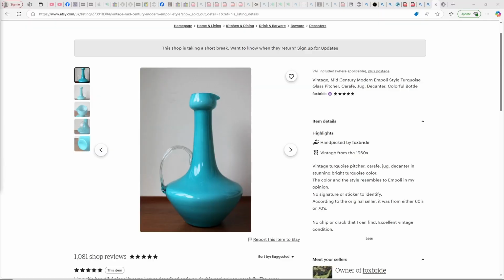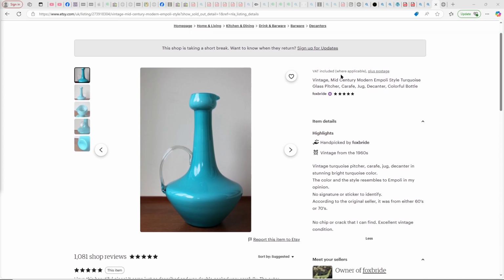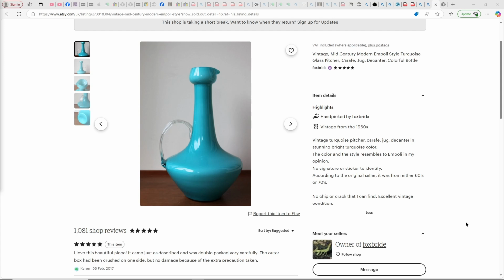So I found this jug here, and it's on Etsy, which is one of the worst references you can get online. It says it's a mid-century modern Empoli pitcher, they're calling it, which probably means it's American Empoli because they're calling it a pitcher. So what this is, an Empoli Rossini and Stelvio Opalina Fiorentina jug. Yes. And it doesn't look anything like the jug that we were looking at, but the shape is exactly the same. I reckon this jug is blown into the same mold as the other one we looked at.